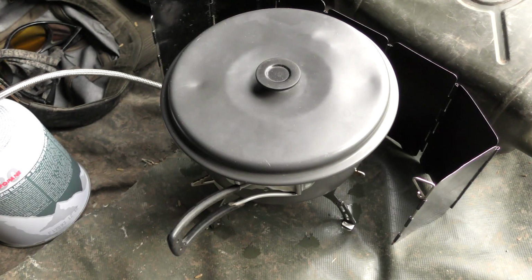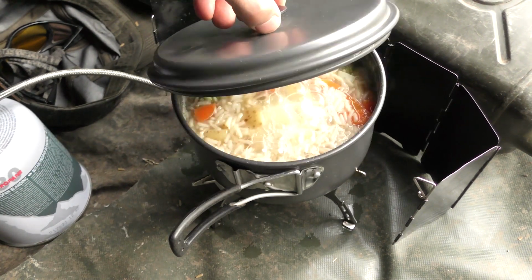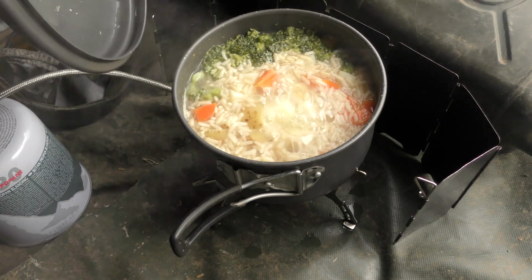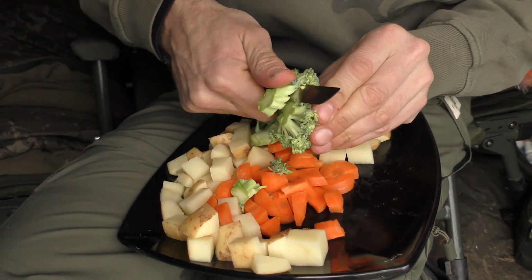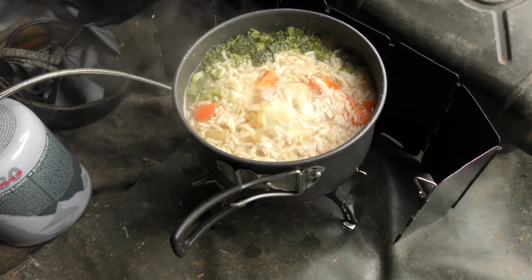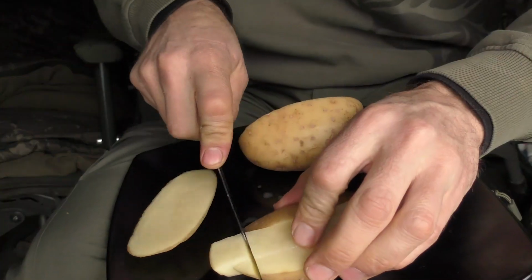Right then, we've had a look at what the fish are hopefully going to be eating tonight. So what about myself? Well, we've got some whole grain rice in there, and we've also got some mixed vegetables. We've got some chopped up potatoes, chopped up carrots and chopped up broccoli. That's all fresh stuff that I've bought from Morrison's, and all I've done to chop it all up is just get one of those Nash plates out and chop it on there.